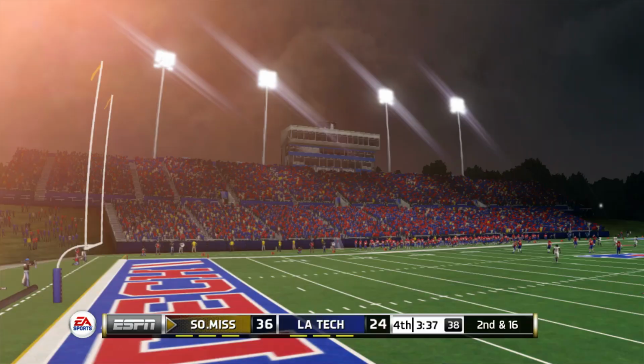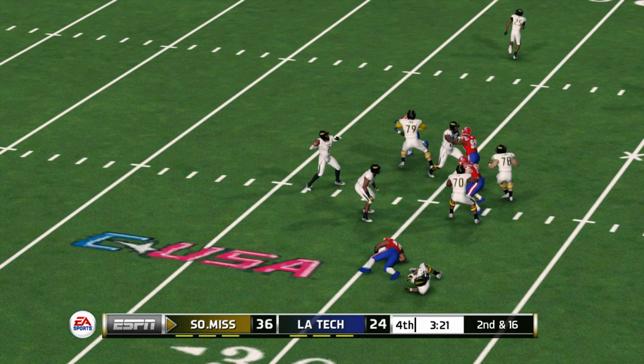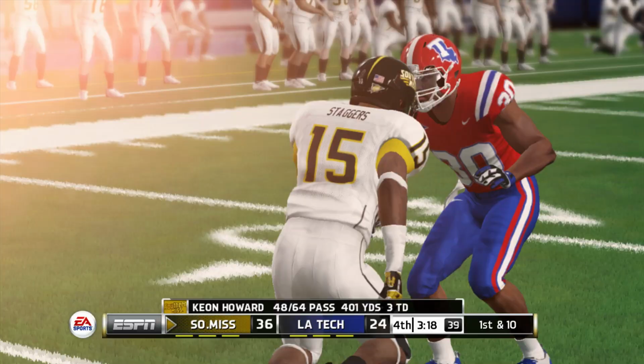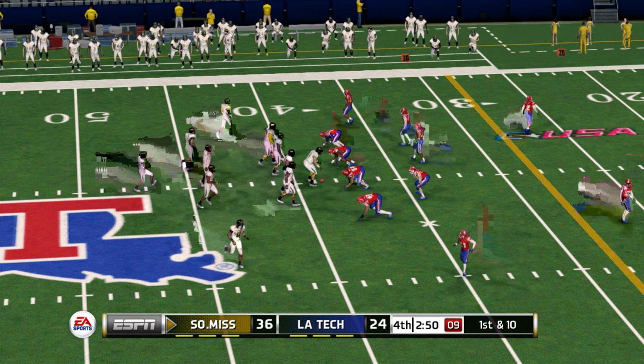Defense looking for another sack in this second down and long situation. He rifles it to the left, and he's tackled right away. That's a gain of 27 on the play. First down. First down, 10 yards to go. Ball on the 39-yard line. Less than 3 minutes in the game.